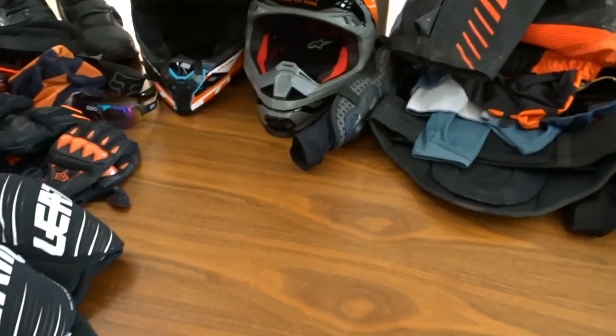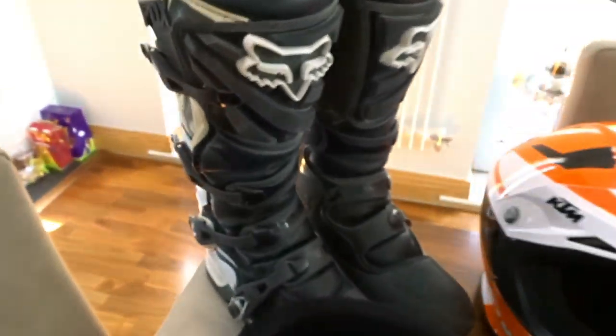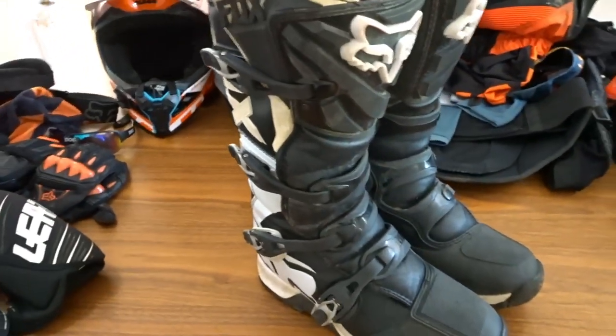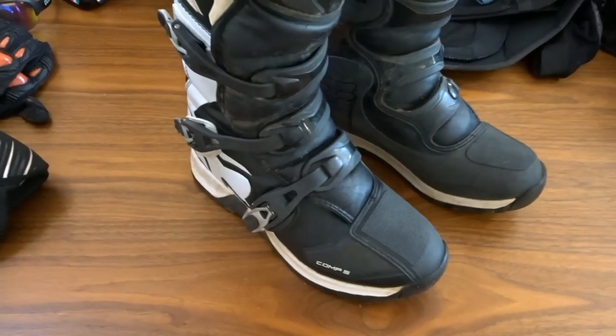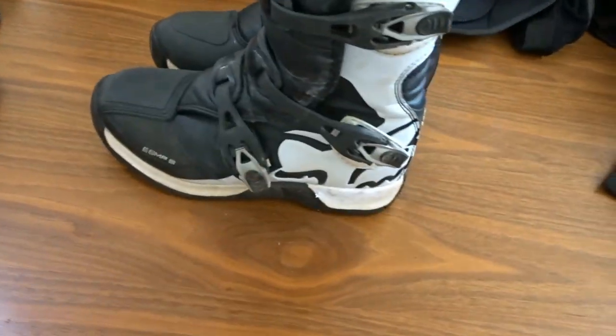Right, next thing, boots. First off, oh god, these are heavy. These Fox Comp 5 boots, they're quite old school. They're more enduro based than motocross based. They've got quite strong grips. But you know what, I've worn these loads.